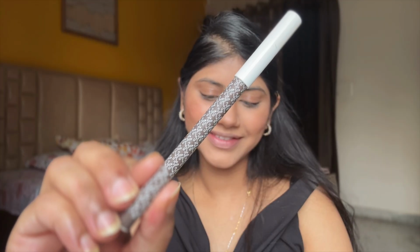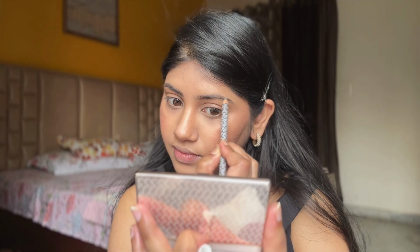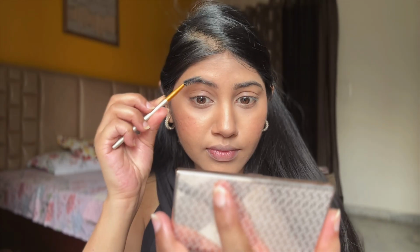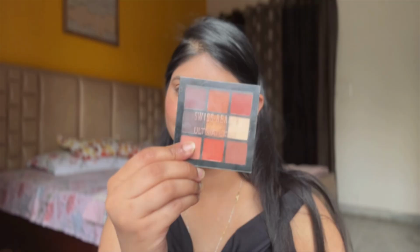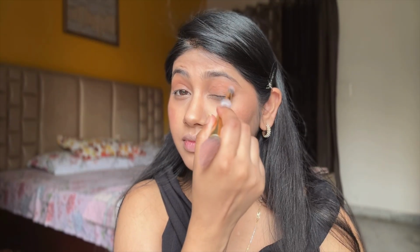Kiara's brows were thick and well filled, so I'm going to fill mine properly and soften any harsh lines using a spoolie. I was torn between these two palettes, but finally I picked Chandigarh by Mars since I have already overused the Swiss Beauty one lately. I will first smooth out any crease on my lids. Now starting with this warm brown shade, I am applying this all over my eyelids, blending well.